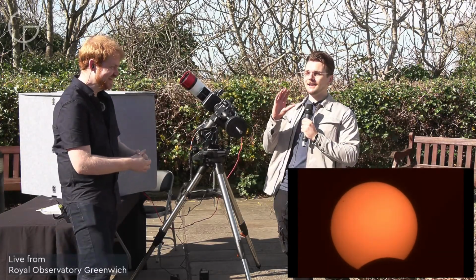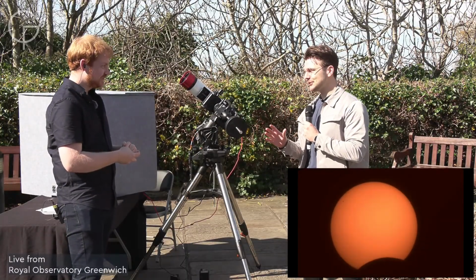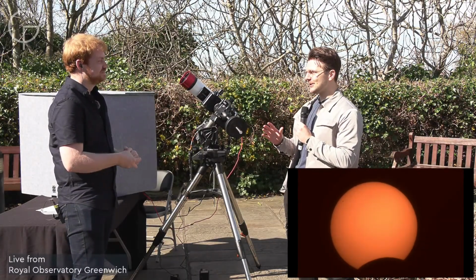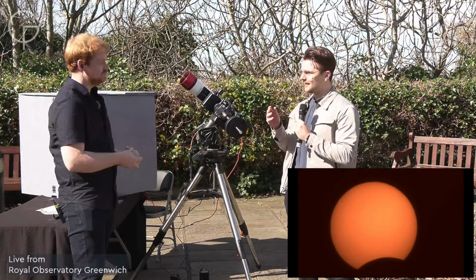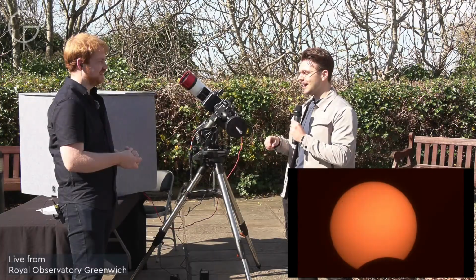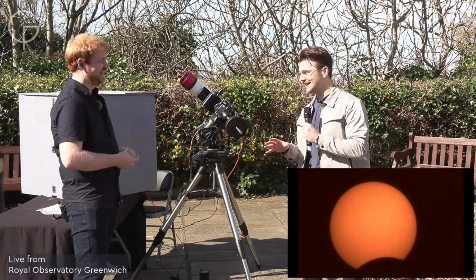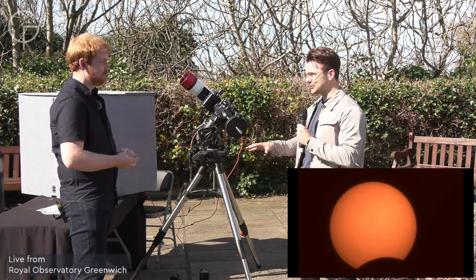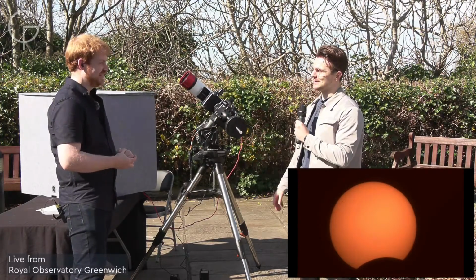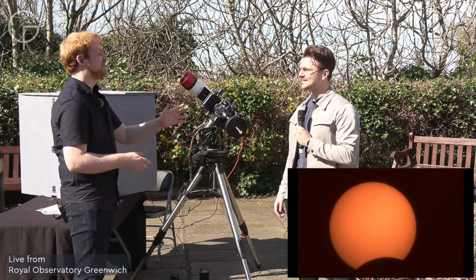If you are even remotely close to a tree that has quite a few leaves on it, even trees can be pinhole projectors. If the tree is leafy enough, sunlight can come through the gaps in between the leaves and project the eclipse onto the ground. So it's worth trying, if you have a tree near you, to look in the shadow of the tree for tiny little projections of the eclipse. Nature's own solar projector. Absolutely. How about that? Jake, thanks very much for that.